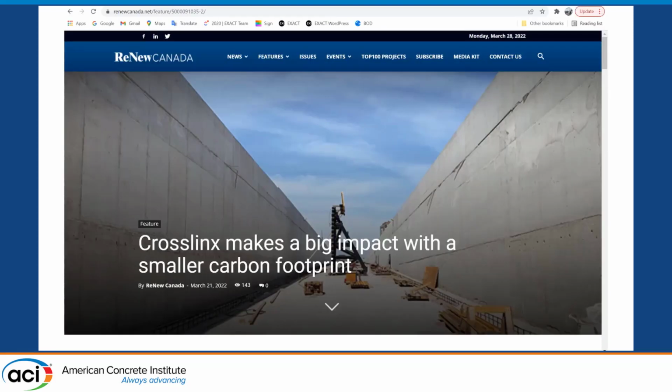It wasn't until a few years later that we actually started looking into the environmental benefits of replacing so much cement on such a large scale project. This article was actually released March 21st. So it was under development for a while. You guys can Google if you want, Renew Canada crosslinks. It gives a lot more detailed information about the mixes and the impact on this project.